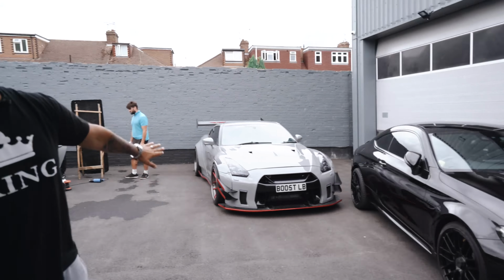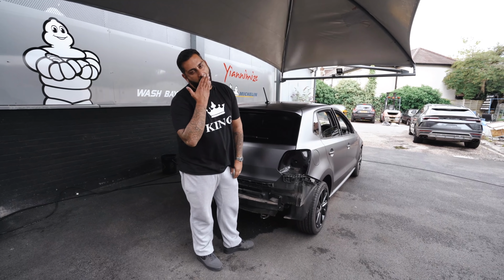Got a Polo here in satin grey. Yes, we do normal cars. People always ask that question, but we do normal cars. And no, the wrap is not worth more than the car. That's what people say. Yawn.